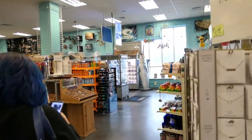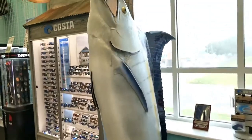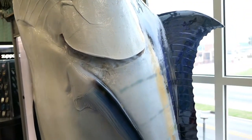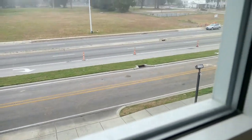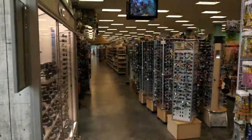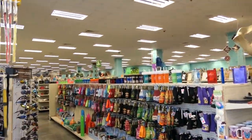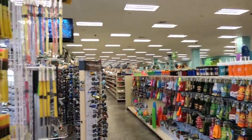Let's see what kind of souvenirs they have. One of these swordfish type deals. That's pretty neat. Look at his eyes, wow. Cool. You can see we're actually up high above everything. This building is on stilts. It used to not be on stilts until Hurricane Katrina blew the whole thing away and they had to rebuild it. So now it's on stilts.